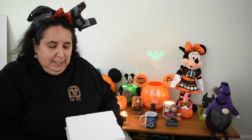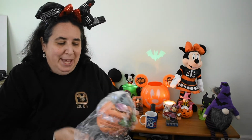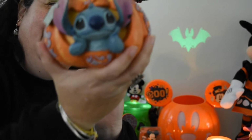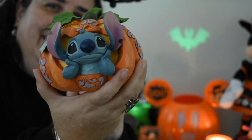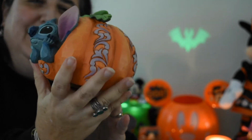Let's see. Oh, you're all dying to know what it is. It is the Stitch in a Pumpkin, new for Halloween, Jim Shore, and it's big. Oh my God. Oh my God, I love him. Can you see him? I love him. Look at the details.